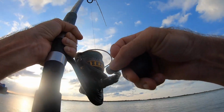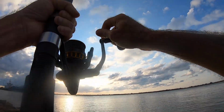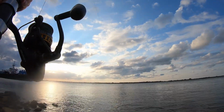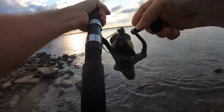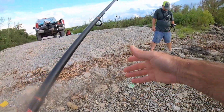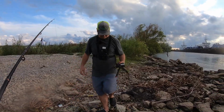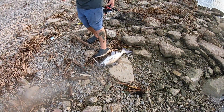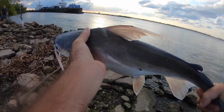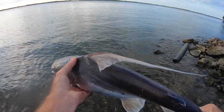Whoa, lots of fight right there. Oh, it's another massive gaff top. Wow, put up a lot of fight. That's about the same size as we've been getting. Yeah, it's a good size. It is a good size. Look at that, guys. Not that my foot's big, but that's a good size fish. Wow. What a beautiful, huge gaff top. You're going back, buddy.